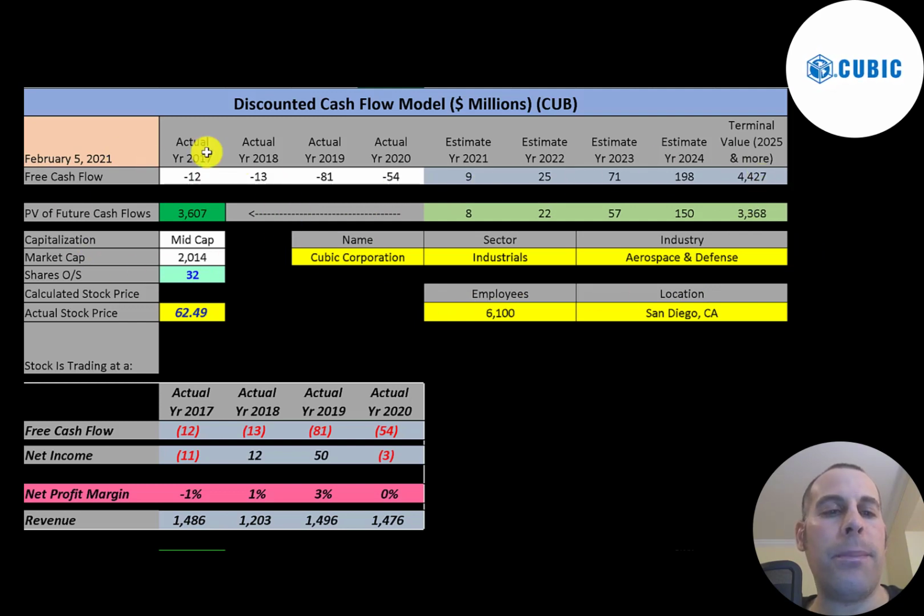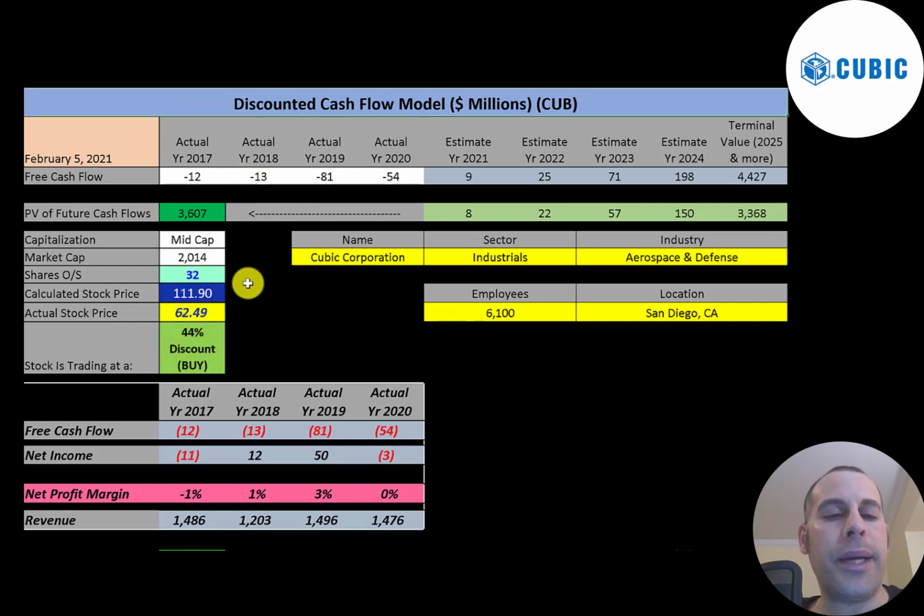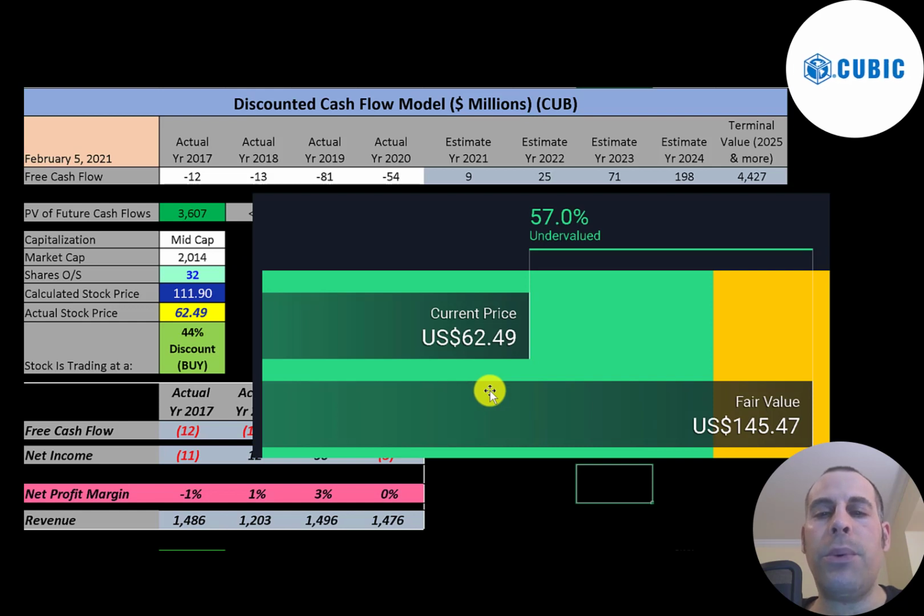We get a value of the company of $3.6 billion. We divide that by 32 million shares. And we get a calculated stock price of $112. They're trading at $62, so they're trading at a 44% discount. It's a buy according to the model. Simply Wall Street values the company at $145, so they're saying it's even more undervalued than me.